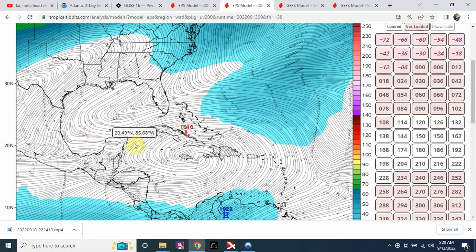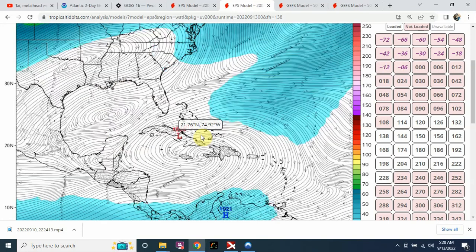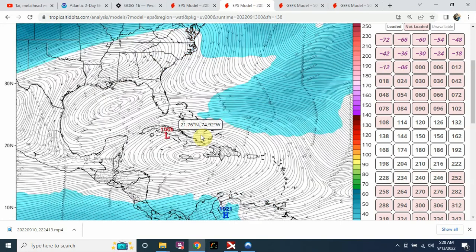And hurricanes have minds of their own almost entirely. But based off of this, I'm more concerned about Florida if it goes through the strait here. If it goes to the Yucatan, then I'd be a little bit more concerned about maybe Louisiana towards Mississippi and the coast of Alabama. But Florida looks like the most vulnerable should something occur.